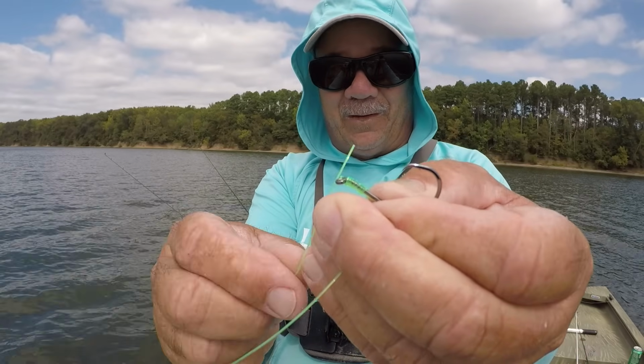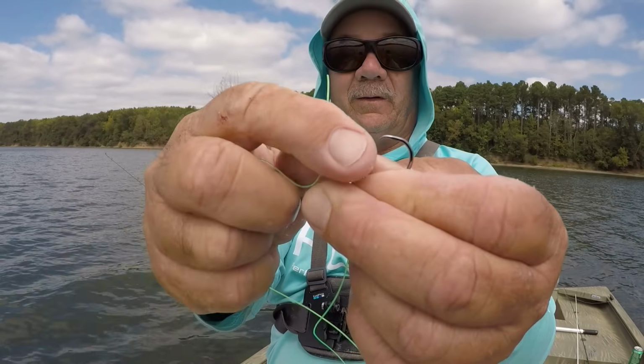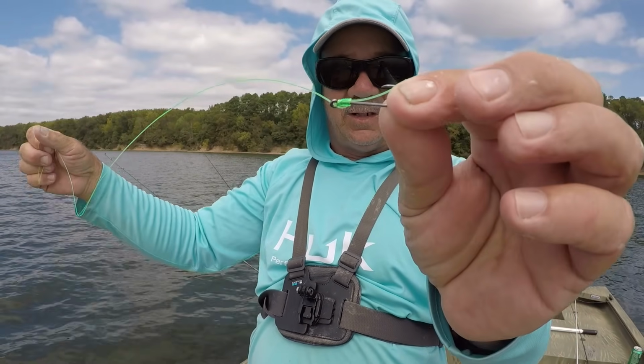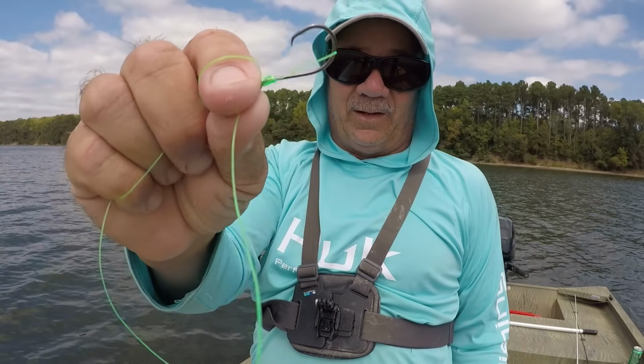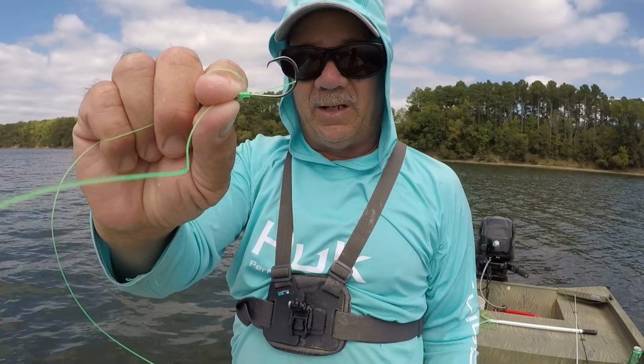I can't help it, folks. 2 feet long. And then stick it through the backside like that. And then cinch it up tight. Okay, just like that. Now you can leave that. We're fishing for catfish, but I'll usually cut it to where there's about 3/8 of an inch.